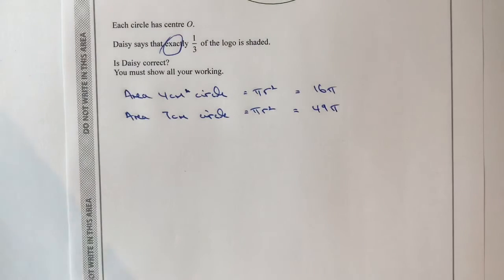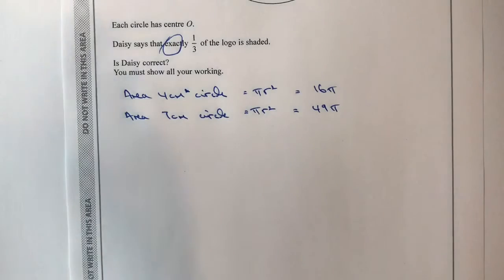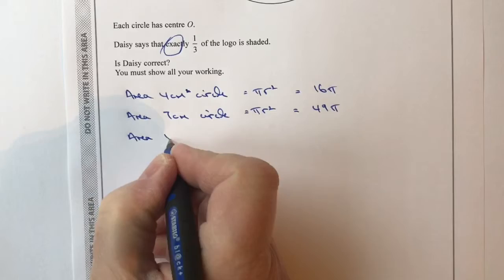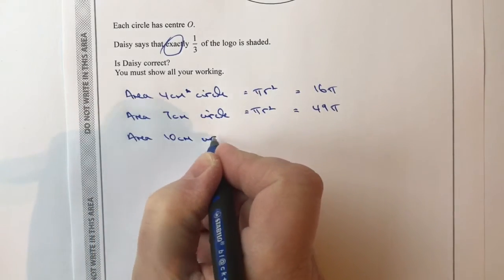Okay, now at this point it is a non-calculator paper, so I'm not too worried about pi because I'm only going to use the numbers to be able to work out my fractions. So let's finally finish off with the area of the 10 centimetre circle.